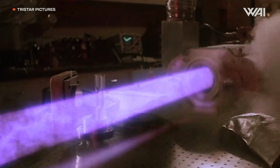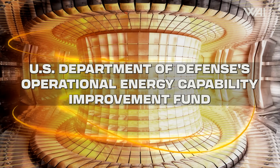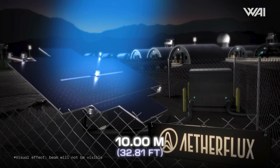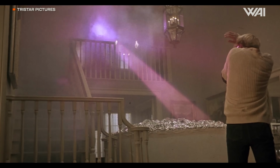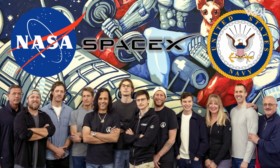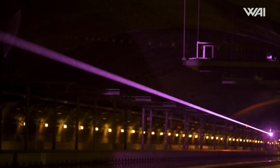The company has already demonstrated power transmission in the lab and secured funding from the US Department of Defense's Operational Energy Capability Improvement Fund to develop a proof of concept. Their ground stations, planned to be 5 to 10 meters in diameter, will use photovoltaic arrays to convert the laser energy into electricity, with the first demo aiming to power a ground installation. The startup, staffed by engineers from NASA, SpaceX, and the US Navy, faces significant challenges, including regulatory hurdles and the unproven scalability of laser-based power transmission.